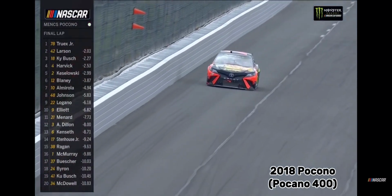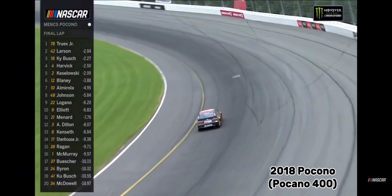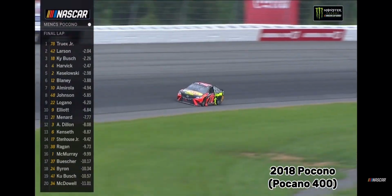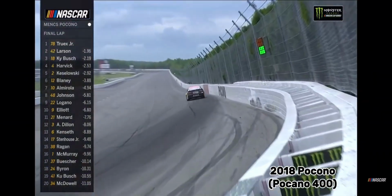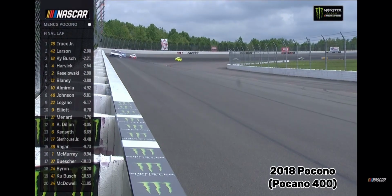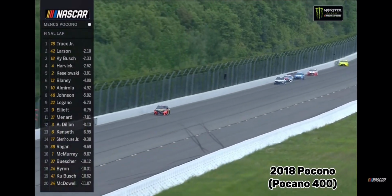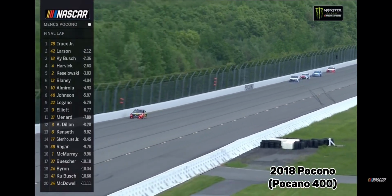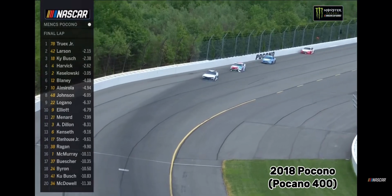Hey, Mike, it's a win for Martin Truex at his home track. One of them. One of his home tracks. Well, he's got a little ways to go, but look at the dust up for second, though. Larson, Busch, Harvick, all right together. And Keselowski coming right to them. I mean, we have some guys that are running. Keselowski running 5th, Blaney 6th, Almirola 7th, Jimmy Johnson 8th.